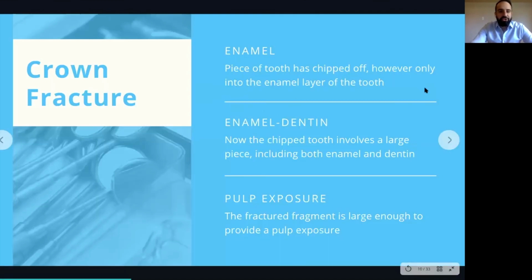So crown fractures are the first type of injury, and these can be right away divided into three categories: enamel fracture, enamel dentin, and pulp exposure. The fracture could be either a complete chip and loss of fragment, or it could be a crack present in the tooth. This fracture, when it involves just the enamel, is that first category. When it goes deep into the enamel dentin area, this is known as the dentinal fracture. And then finally, when the fracture is so deep that it exposes the pulp, we have a pulpal fracture or a complicated fracture.